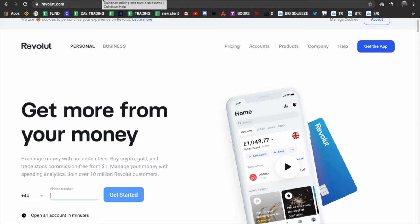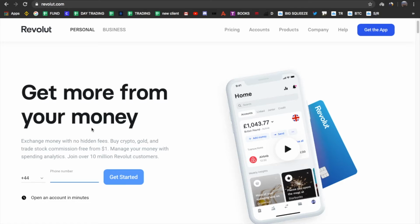The bank transaction that you are going to send from the Revolut to the Coinbase is free. They don't charge anything. Even if you exchange currencies from within the app, they don't charge you anything. It's just a very, very good app. So I advise you to get the app on your phone and register.